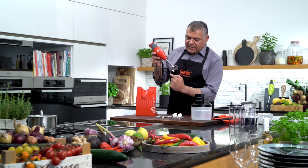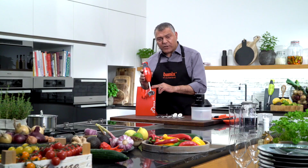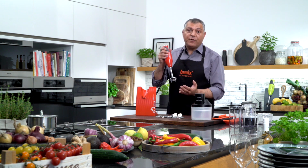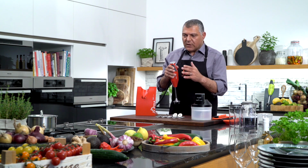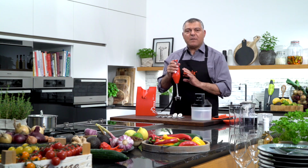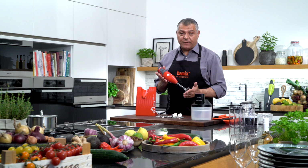But what is important is that's why we have an open space here, so it will never splash out of the pot, okay? What is important as well, we don't need to bring the food to the blender. We bring the blender to the food. This is absolutely amazing. So I can use a pot, I can use a bowl, I can use a beaker, a jug, whatever you want. I can go directly into it and blend my food, emulsify or whatever I need to do. Any task is no problem for this machine.